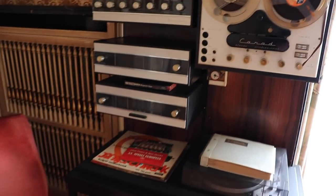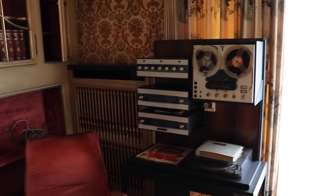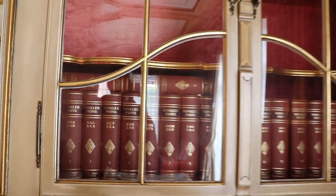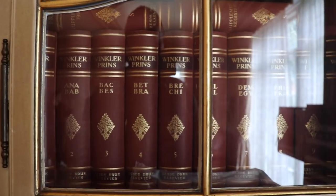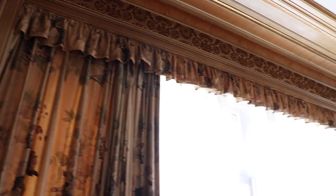I think that must be very expensive these days. Also, a lot of books left behind. They look pretty expensive also. Look at the walls. Pretty detailed here.